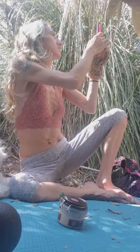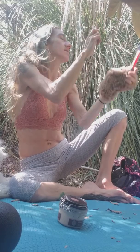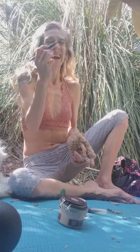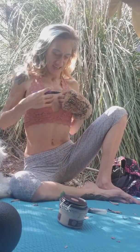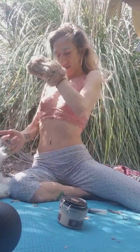Alright, so that looks red. This looks something else. I just want to work with the darker one so I can see it. I'm going to face the sun so I can see better.